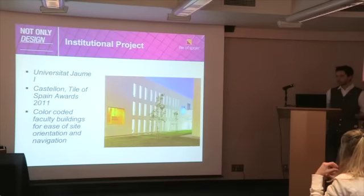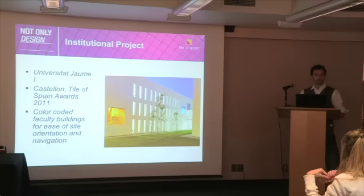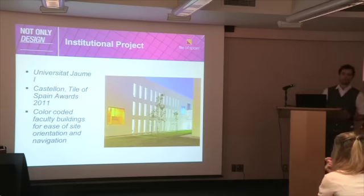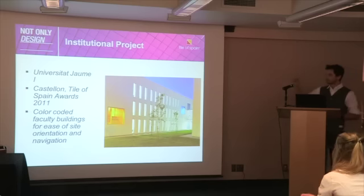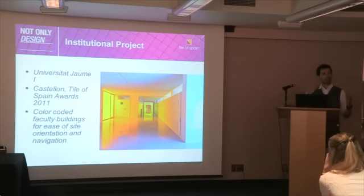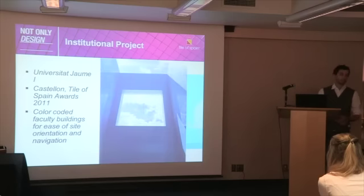And this is a simple university just outside of Castellón, which is where the main cluster of ceramics is. This is one of the universities that actually has a ceramicist postgraduate degree. And what they've done is they've used daylighting and solar lighting to light simple colored ceramic stairwells so that from every area of this university you can tell where you are and where you are in relation to the other faculties. So it's a very simple energy conscious use of ceramic tile. This is a standard production ceramic tile.